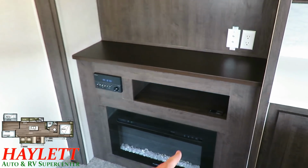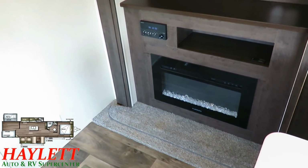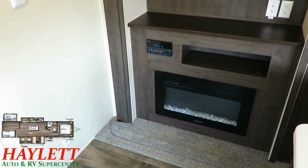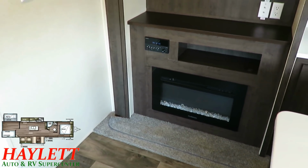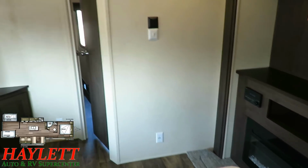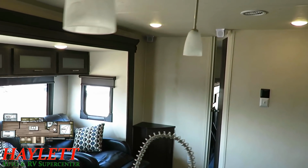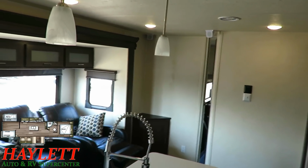Now, you see that tiny little remote control right there? That's for this electric space heating fireplace below. You can use it just for LED visuals, or you can make it into an electric heater that's not going to burn up your propane. LED lights in here, and they're nice, decent, high-intensity lights. I'm actually very happy with what I see out of the lighting package in this.